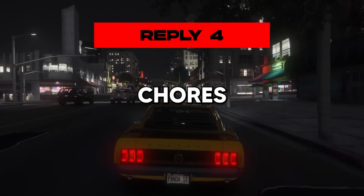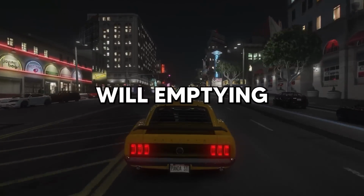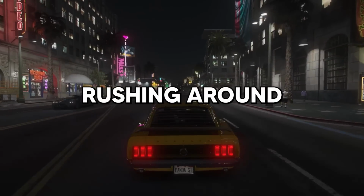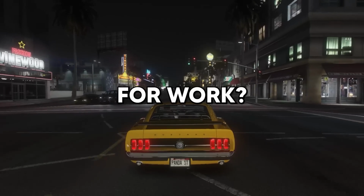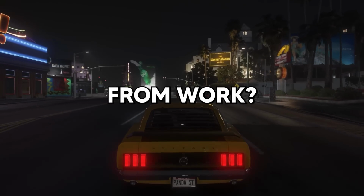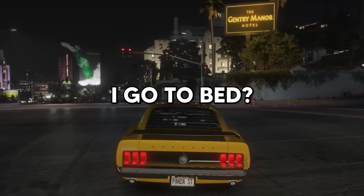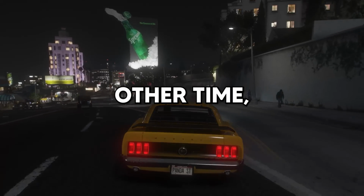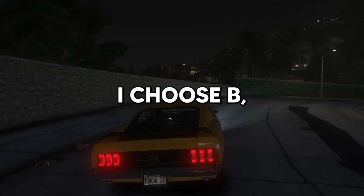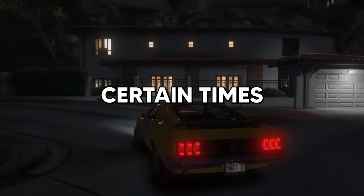I think of annoying chores in terms of, will this annoy me more now or at a specific time? Will emptying the dishwasher and filling it with dirty dishes annoy me more now or when I'm rushing around in the morning to get ready for work? Let's do it now. Would I rather mop this floor now or when I get home from work? Would I rather clean the toilet now versus before I go to bed? And sometimes I do leave it for that other time, but it's like a contract in my head. I had to choose between A and B. I choose B, so now I have to do it. I'm not great at this for the simple day-to-day, but there are certain times when I really nail it.